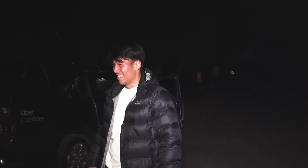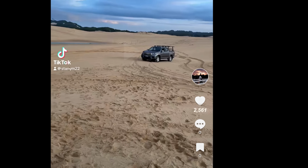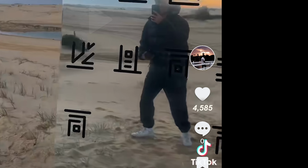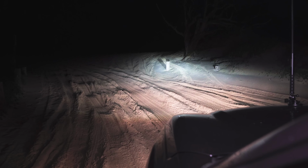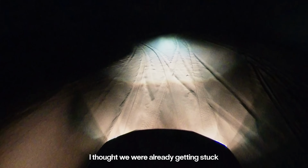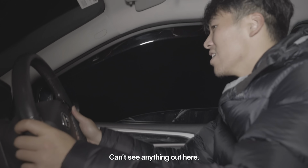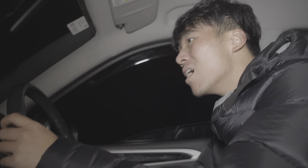With our monolith 90% of the way to its destination, the only obstacle left in our way was sand. Once our monolith was deep enough in the sand dunes, it would only be a matter of time before it went viral, and then we would have tricked the entire world. This is where we die. Already stuck. Thought we were already getting stuck. Yeah, it's because we didn't have the 4-wheel drive on. I can't see anything out here. Let's go left to right, to get that traction.